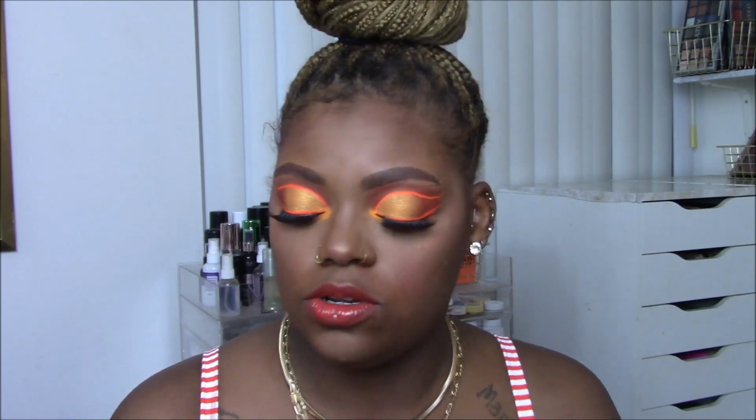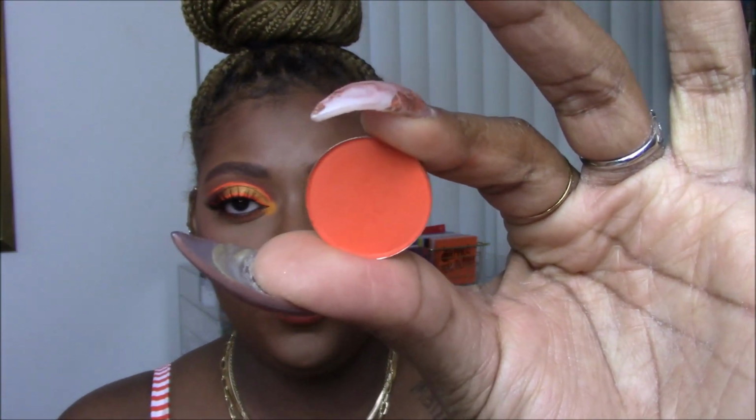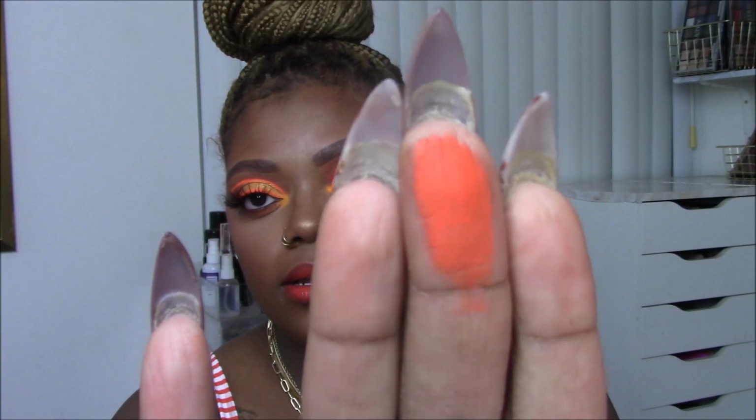The first one being another Coastal Scents. I think most of the colors are going to have at least one Coastal Scents shadow in there, because I have a bunch of them, and I think Coastal Scents is great quality shadows. Anyway, this one's called Bright Tangerine. This is a matte orange. Okay, this is a matte orange. Bright Tangerine. Look at that.